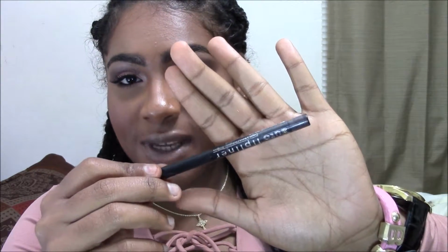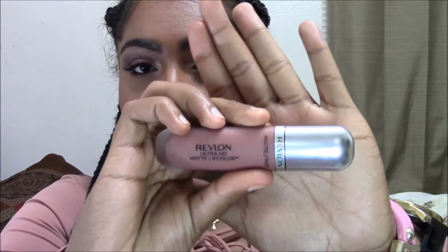So moving on to lips, finally, I'm going to be using this LA Colors Auto Lip Liner, and this is in the shade Cocoa, and it's just basically a brown lip liner. And so I'm just lining my lips. And then for the center of my lips, I'm going to be using this Revlon Ultra HD Matte Lip Color. This one is in the shade Forever Eternity.